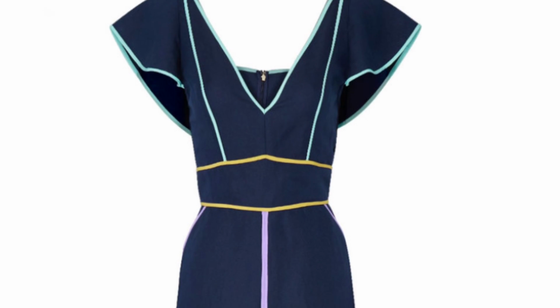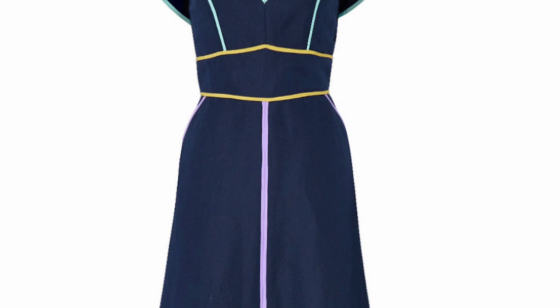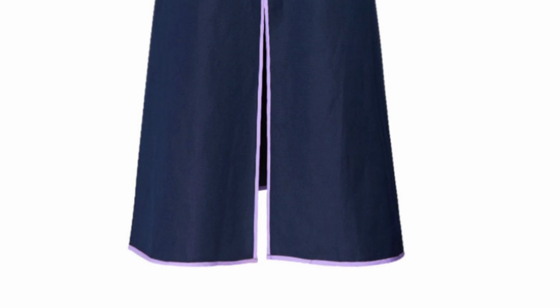Then next up, I tried this Kate Spade dress with the fun colors of piping on it. This was super comfortable. I actually ended up buying it as well, not during this rental, but later I found a great deal on it. I think it would go with so much because of the different colors in the piping, but it's still primarily a navy dress. So I wore it to work.